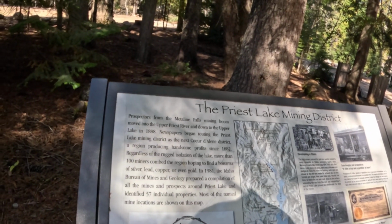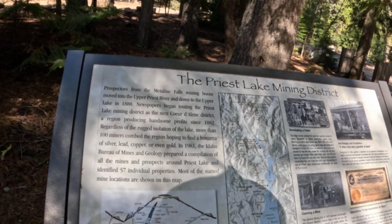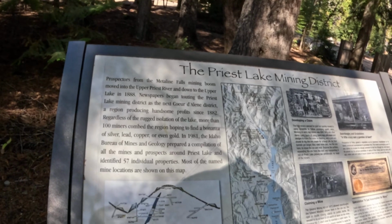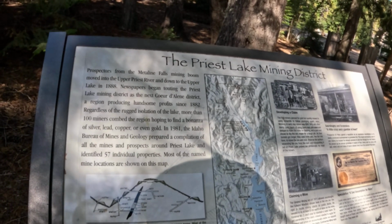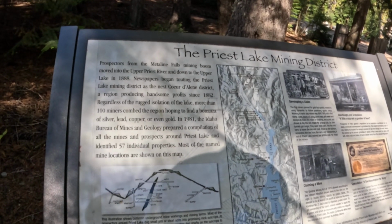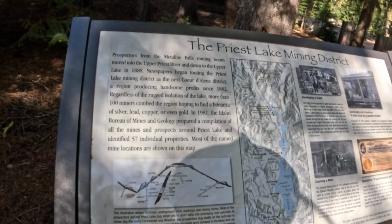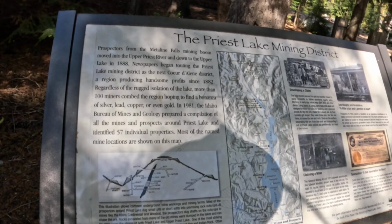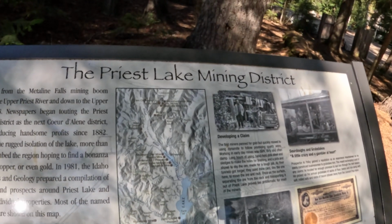Regardless of the rugged isolation of the lake, more than 100 miners combed the region hoping to find a bonanza of silver, lead, copper, and even gold. In 1981, the Idaho Bureau of Mines and Geology prepared a compilation of all the mines and prospects around Priest Lake and identified 57 individual properties. Most of the named mines are shown on this map, so they show you where all the mines are on this map, or most of them. Very interesting history.